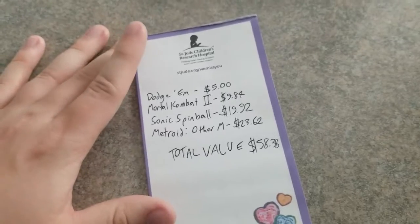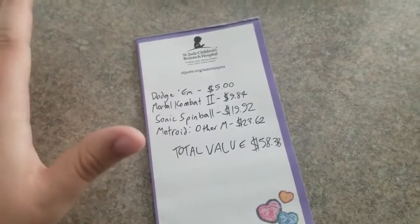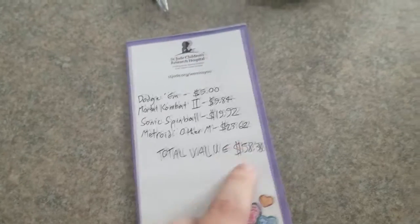But then Metroid Other M, $23.62. Again, not a whole lot considering it's a sealed game, but that puts the total value of this box, now keep in mind, I paid $36 for it, at $58.38.